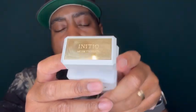All right, coming in at number three, we got one from one of my favorite houses, and that is Initio, and this is Musk Therapy. So Initio, Musk Therapy. This right here, this is a very musky, woodsy, a bit sweet, powdery fragrance, citrus. Man, it's very complex. It's citrus, musky, floral, sweet.